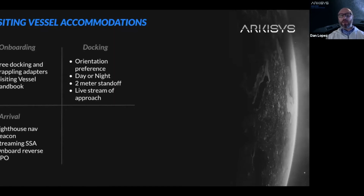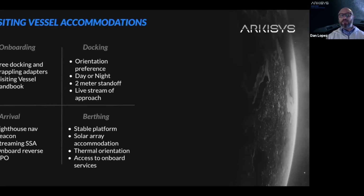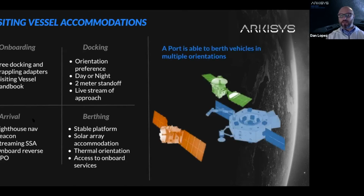Again, you'll see that we have a series of different capabilities. The onboarding and getting you into and then docking to the port requires us to think through how to do that, all the way to hosting you and having you then maybe even depart. The RPO processes that we look at for rendezvous and proximity operations is something that we will walk everyone through during the onboarding process as well. You can see different configurations here for berthing vessels at the port. We have different orientations as well, so we can accommodate different vessels at irregular intervals as well.